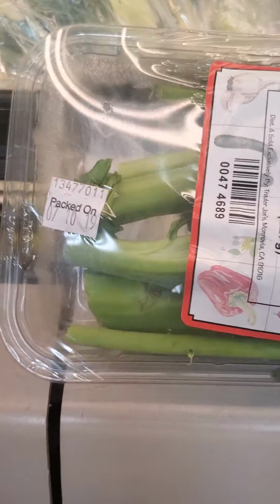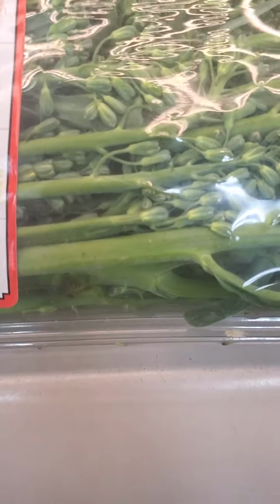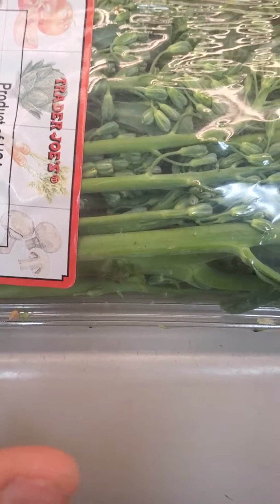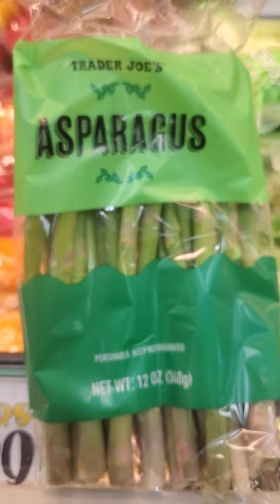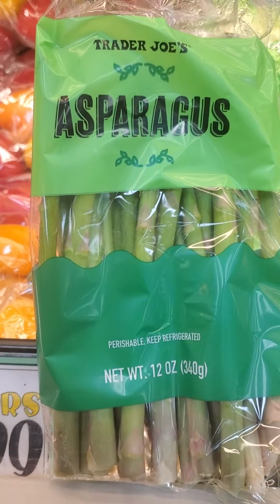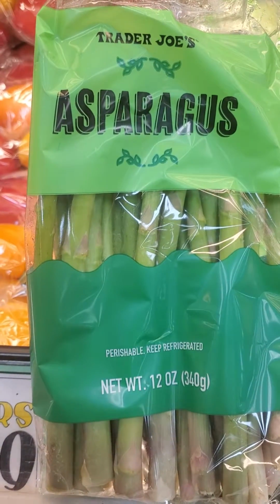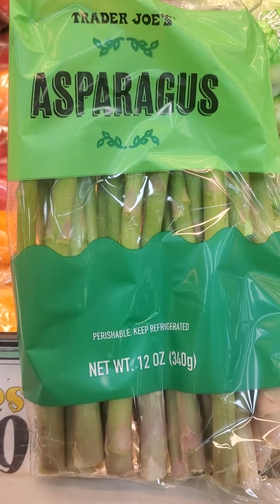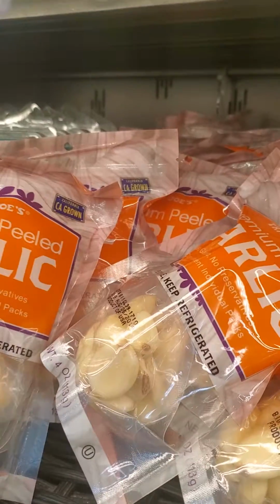So this would be considered broccolini, which is your longer stalk broccoli. It's a little bit sweeter. You can make this with coconut oil and Himalayan sea salt, and it's super good. So same thing as broccolini with asparagus. You can make it with literally coconut oil. I'll show you all the cooking that I do, but asparagus is very, very healthy. It will only make your pee smell, and that's the only downside.